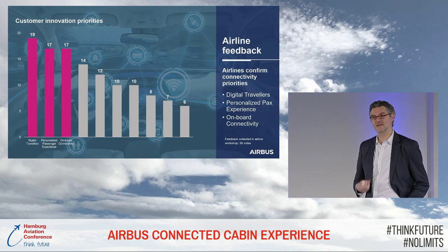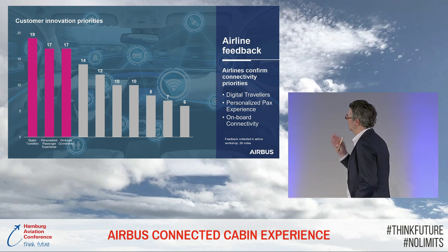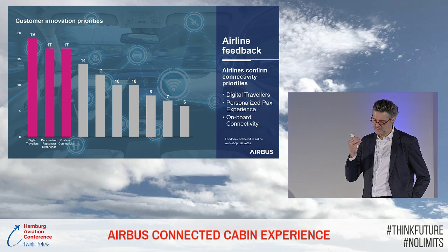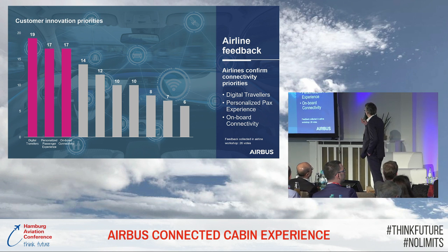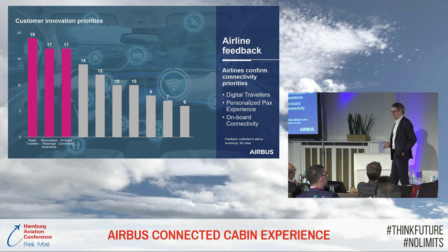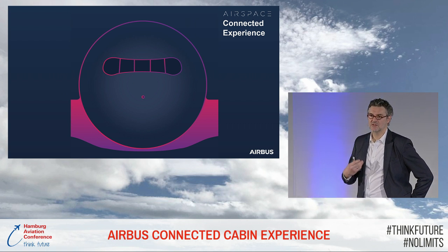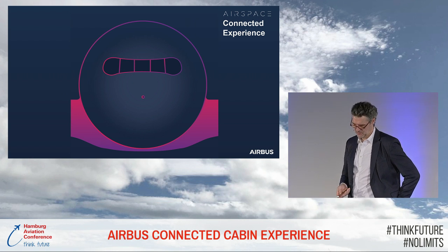If we ask again our customers, as we continuously do in order to prioritize our topics, again here we got a clear direction and a confirmation that the connectivity trend is a strong one. So out of 10 topics we offered, they selected exactly the 3 that refer to connectivity: digital traveler, personalized passenger experience, and onboard connectivity. So that's why we are clearly sure we get strong guidance that we need to explore that in more detail. And that's why I'm developing at the moment this concept about the Airspace Connected Experience. So let's see what this is about.